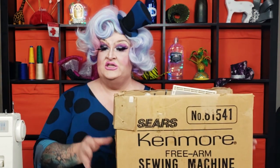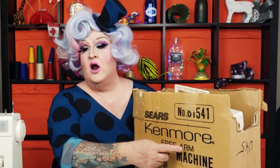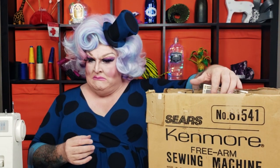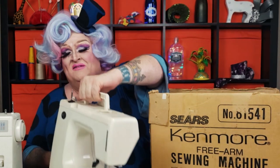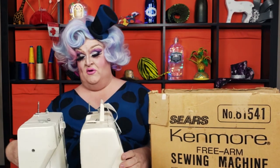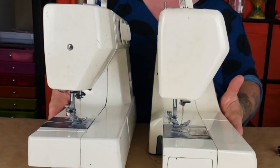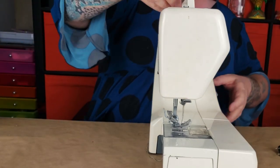So the first thing I do is I look at the name. This is a Kenmore. As you can see, free arm, which means that the little thing comes off. So there's things to watch for. The first thing I did when I saw this machine was I picked it up because I wanted to know, frig. This is heavier than this one. Slightly a little bigger too. If you look at them from profile side, this one's bigger. It looks like it's got a wider base, which means maybe a little more power. I don't know. This one, my Janome, although very, very, very heavy, not as heavy as this Kenmore.